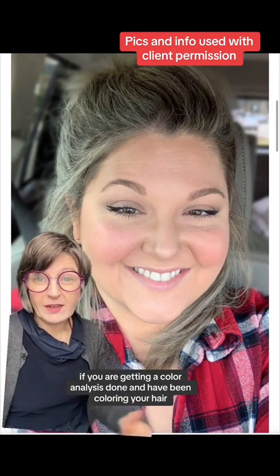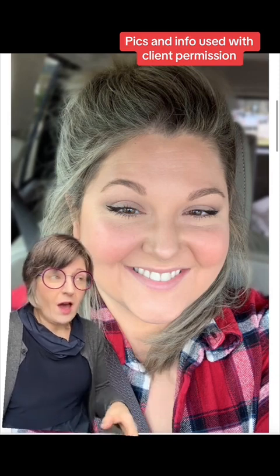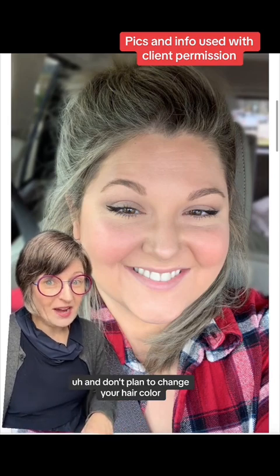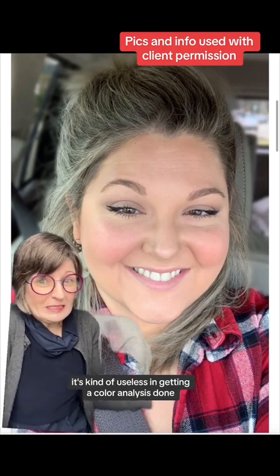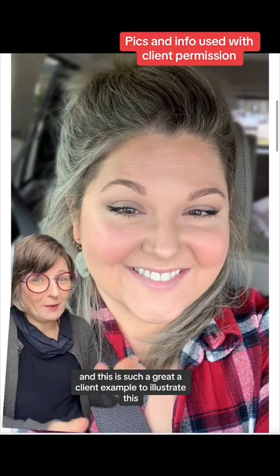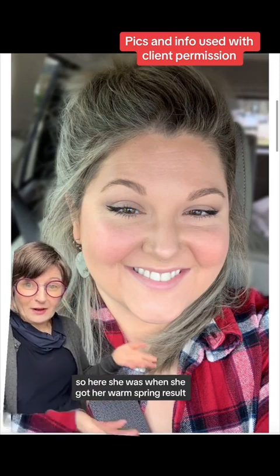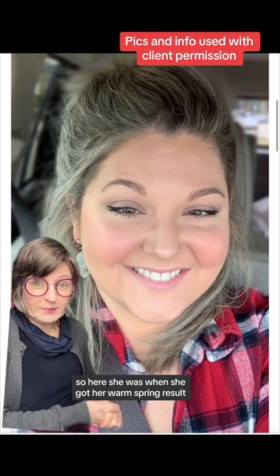If you are getting a color analysis done and have been coloring your hair and don't plan to change your hair color, it's kind of useless in getting a color analysis done. And this is such a great client example to illustrate this. So here she was when she got her warm spring result.